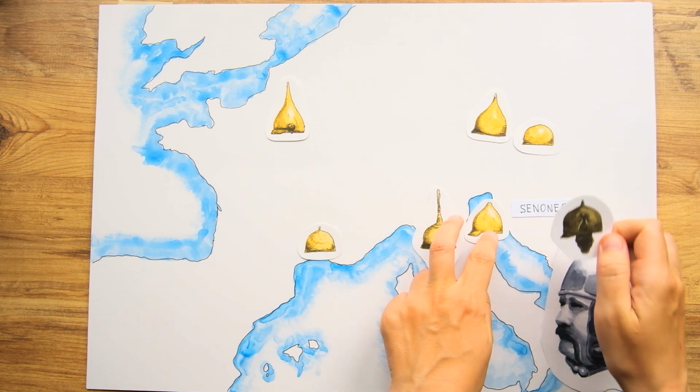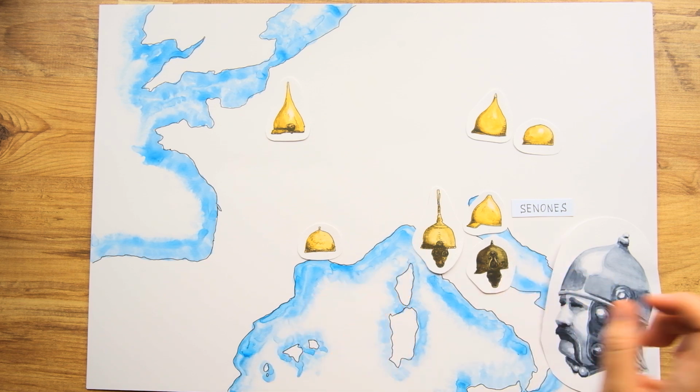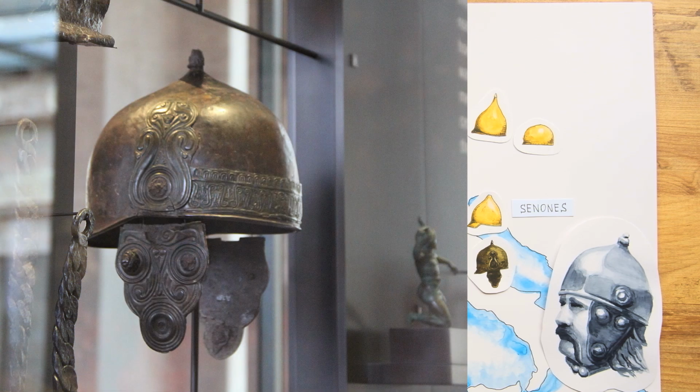This is an iron helmet from Umbria, now in the Berlin Museum. Like the previous two, this helmet was also found in a Senon context. Note the decorations on the sides. This is the 4th century BC.